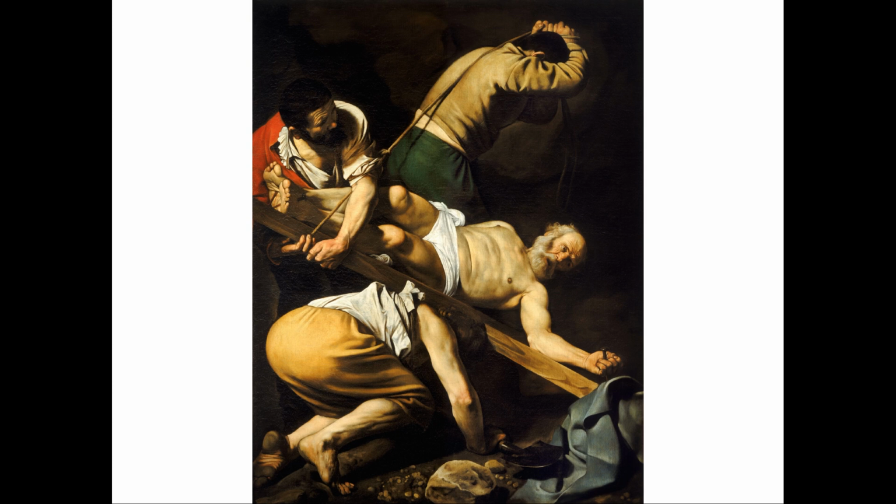The background is very sparse as usual. We can see a little bit of some kind of rocky landscape in behind, but it's quite dark. There's kind of a few rocks and pebbles in the foreground here.